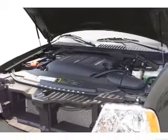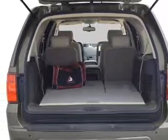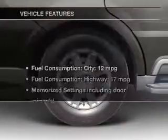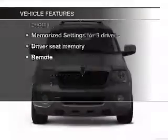Get advanced listening benefits from the premium sound system. The anti-lock braking system will keep you safe on the road. Memory settings are just one of the extras. And with these notable features, you won't want to miss out on the opportunity to own this amazing ride.